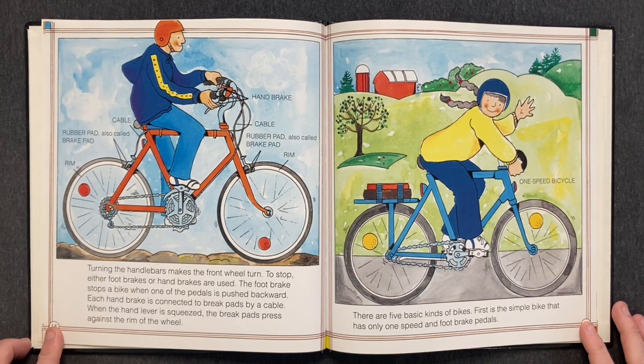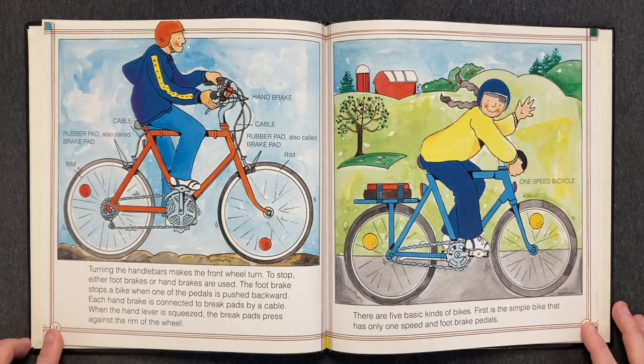Turning the handlebars makes the front wheel turn. To stop, either foot brakes or hand brakes are used. The foot brake stops the bike when one of the pedals is pushed backward. Each hand brake is connected to a brake pad by a cable. When the hand lever is squeezed, the brake pads press against the rim of the wheel.